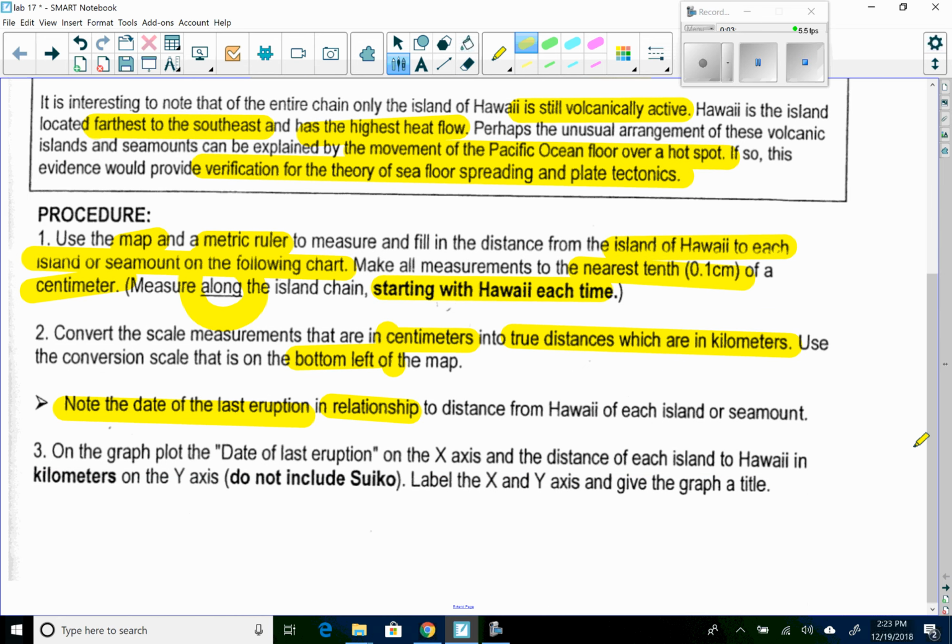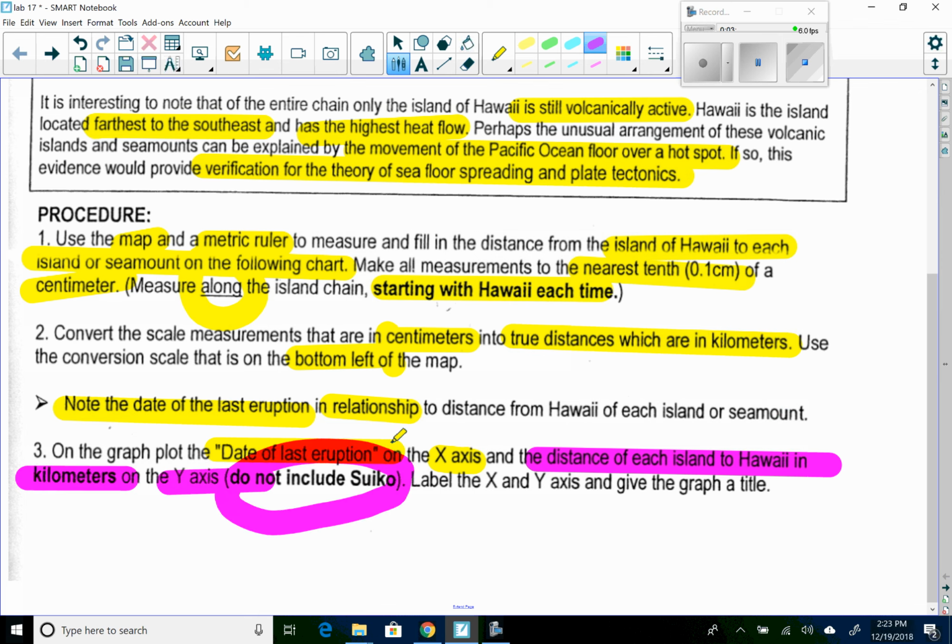Number 3. On the graph, plot the date of eruption on the x-axis and the distance of each island to Hawaii in kilometers on the y-axis. Do not include Suiko. Label the x and y axis and give the graph a title.